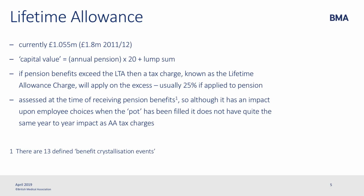Let's start with the simpler of the two taxes, lifetime allowance. This was originally introduced in 2011 at a level of £1.8 million. It's fallen over the years and now sits at just over £1 million. To calculate the sum, you need to take the annual pension, multiply it by 20 and then add on any lump sum. If the pension benefits exceed the lifetime allowance, then a tax charge will be levied at a rate of 25% if applied to the pension.